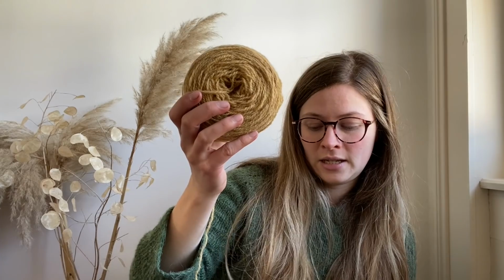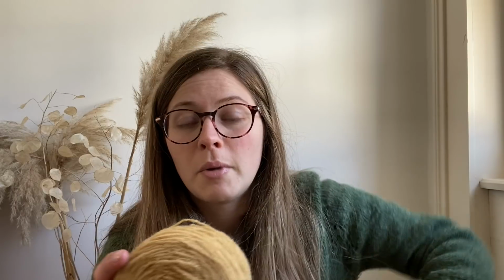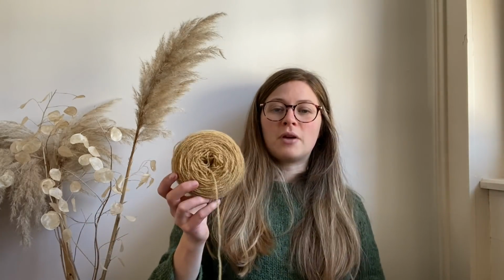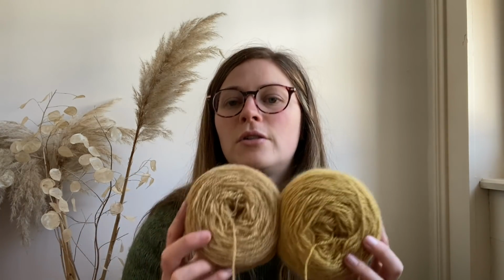This one I dyed, this is the Cheviot by the way. This is a little test skein that I dyed with some alder that I had collected from a local park. They had fallen on the ground and I picked some of them up and decided finally to have a go at dyeing with alder. And I was so surprised and really pleased with the results actually. So just to give you a reference, this is onion skins and this is alder.